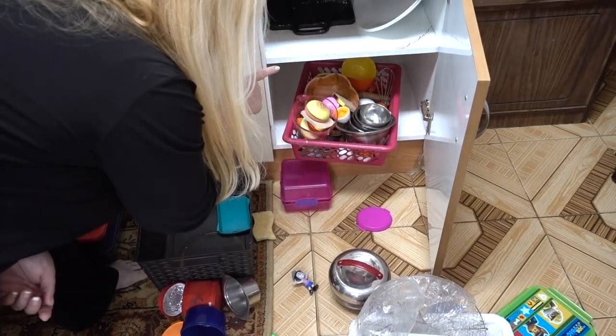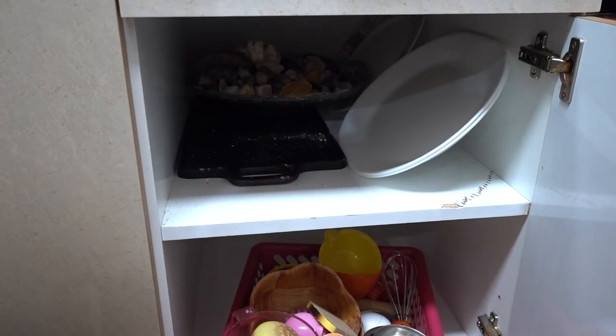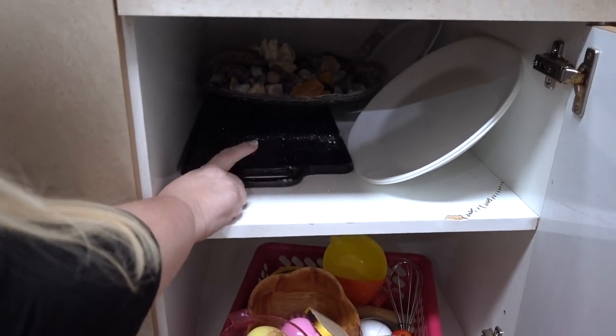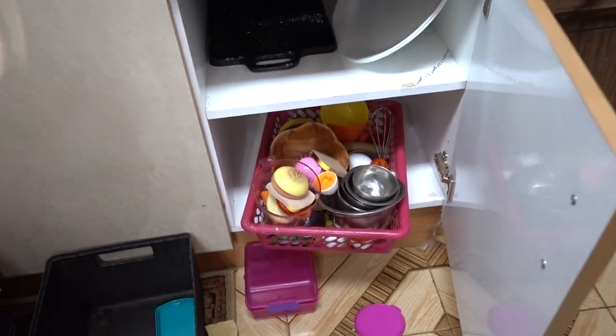But this stuff right here is stuff that is going to go to America, so I can put this in a different area. I'm going to take my big Corel plates, my big cast iron thing. It's pretty dirty in there too. All of my rocks that are special to me and a plate that we actually forgot.